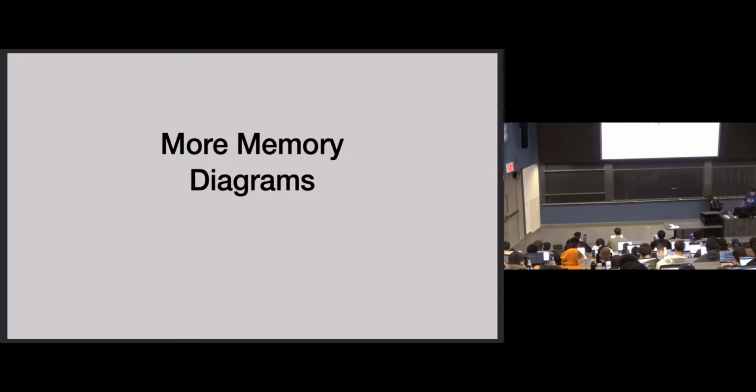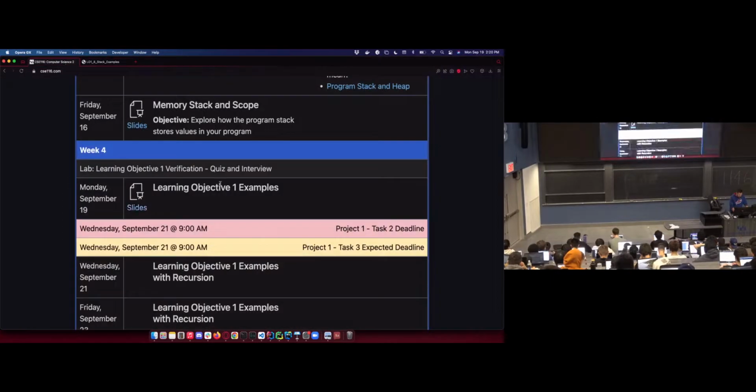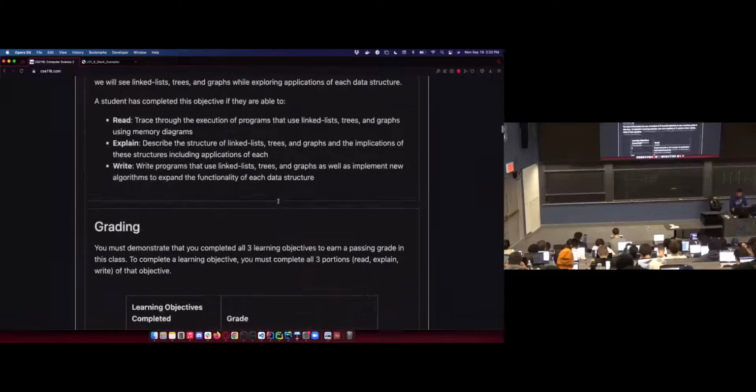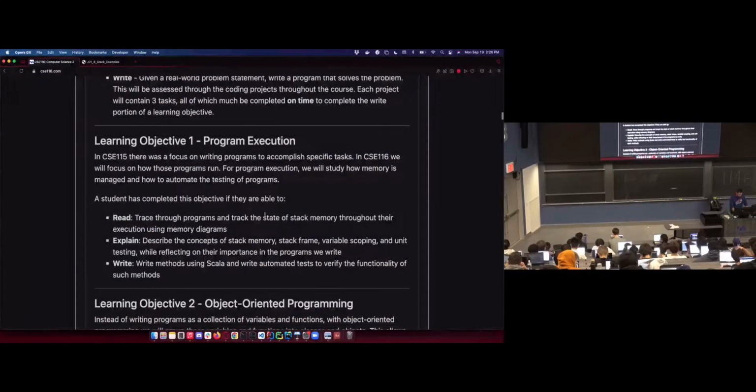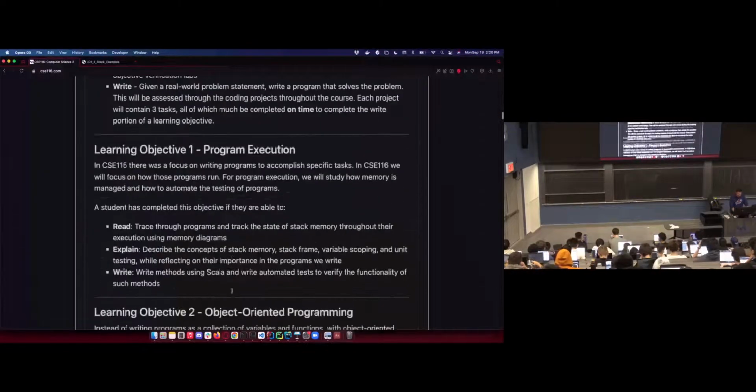What can you do to prepare for the interview again? I'm not interviewing about Scala syntax, so the first 4 lectures won't really show up on the interview. But once we start unit testing and memory diagrams, those lectures would be your best resource. The learning objectives are in the syllabus. If you just go to the course website, you can see them all.